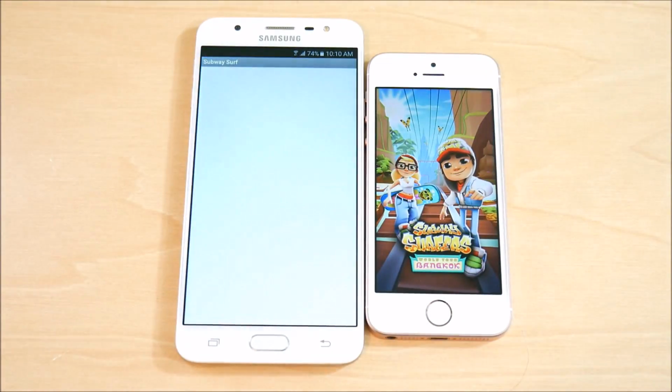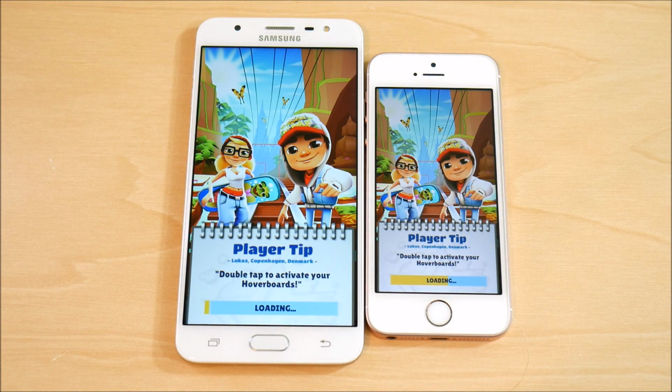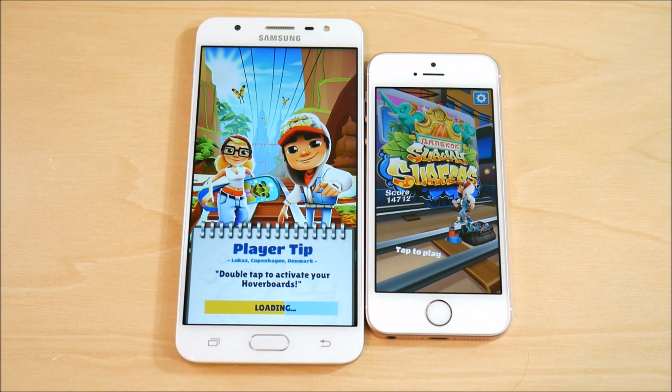Let's go to Subway Surfers. Now here is where the Apple device should just absolutely annihilate the J7 Prime. And it is doing exactly as I predicted here. The SE ready to go. We're still waiting. And this is where the SE is a champ. If you're looking for an affordable gaming device, that 128GB SE that they just announced is going to be a great option for you if you can deal with the smaller screen.